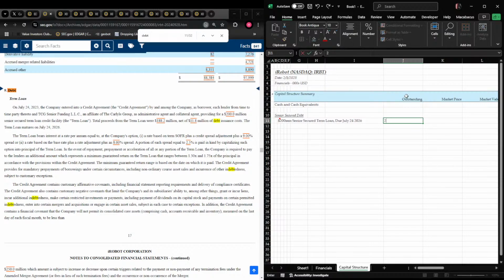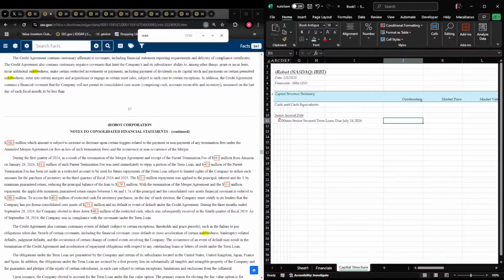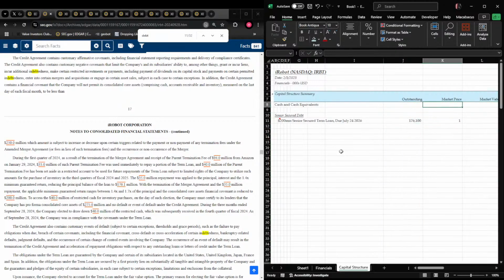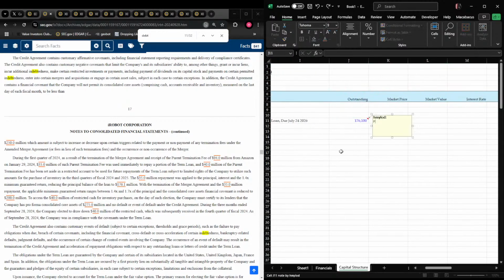So outstanding, we're not going to do 200 million, because they used the $35 million from the parent termination fee to pay down. So they repaid a portion of the term loan, which is 35 million. So there's only 176 million outstanding.